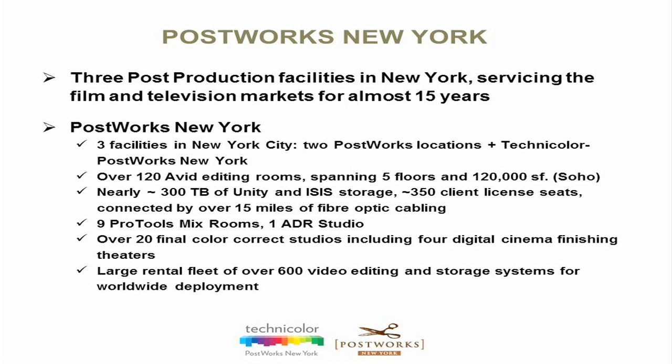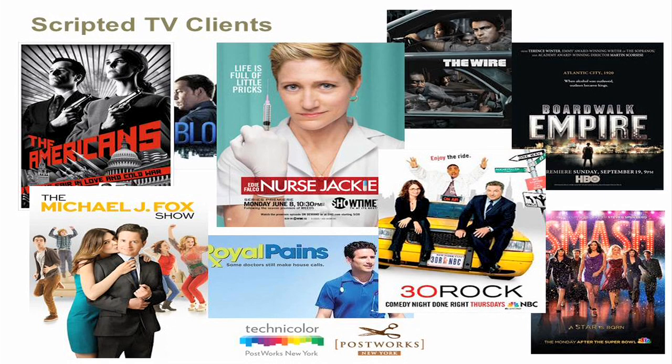Across the three locations, we have added Critical Mix rooms, and recently we've added an ADR stage. Between Technicolor PostWorks New York and here, we have about 20 Final Color studios, including three digital cinema finishing theaters. We have a very large rental fleet, so we are capable of deploying AVID editorial systems and Unity or ISIS storage literally anywhere in the world. I believe the fleet is now at around 600 systems, including storage systems. So we can pretty much go anywhere.